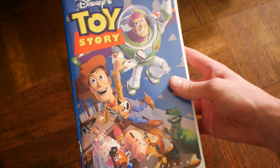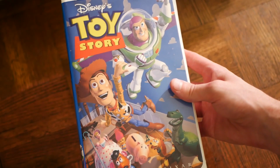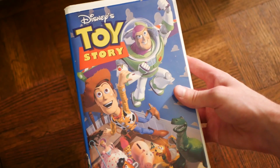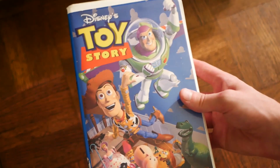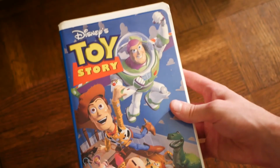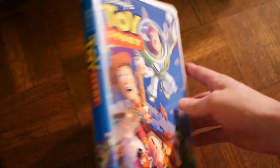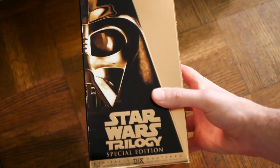When Toy Story first came out, was it only a Pixar thing, or did Disney own Pixar at that time? I remember Toy Story always being Disney Pixar Toy Story, but perhaps it was just Pixar's Toy Story for a year or two. Star Wars Trilogy.